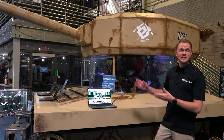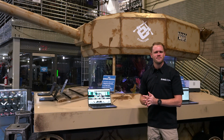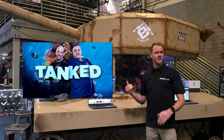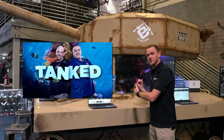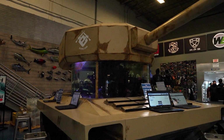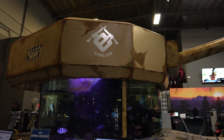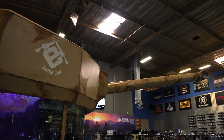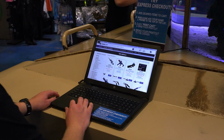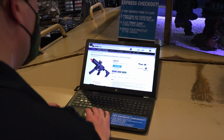Just across the way is an Evike.com icon, the Tank Tank, from the Animal Planet program, Tanked. Aptly named, don't you think? You'll notice that there are laptops all around the tank. These allow you to browse the website and are part of our express checkout system. This is great if you already know what you're looking for or have a cart already saved to your profile on Evike.com. Make sure you don't check out or pay for it online, though. Just print the cart and take it to the front checkout counter.